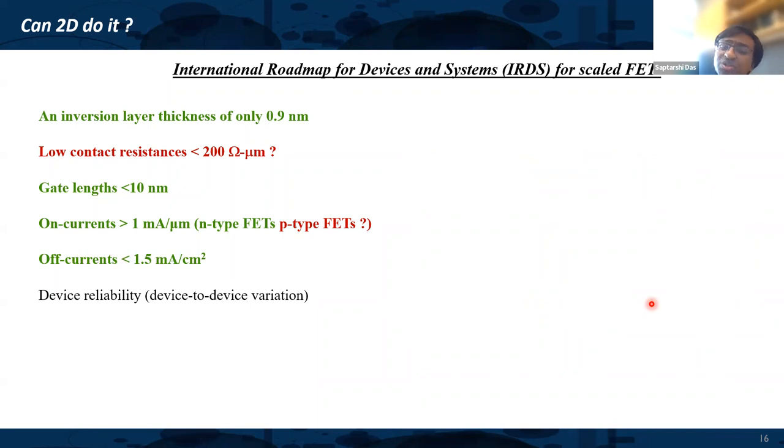And then finally comes the device reliability. And here I want to point out that I personally feel that direct growth of this 2D material on the device application substrate is going to be a challenge, because generally these sulfur and selenium precursors tend to damage the underlying oxide material or the substrate. You tend to be better off by transferring this 2D material from the growth substrate to the device application substrate.